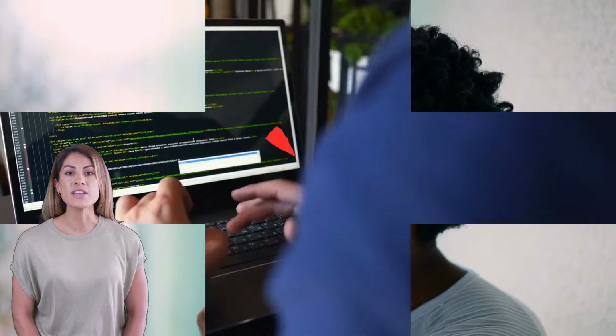Now, I know what you're thinking, building AI. That's reserved for the tech wizards, right? Wrong. With BuildAI, you don't need to be a coding genius. Imagine crafting your very own AI-powered web apps tailored to your personal needs without breaking a sweat. And guess what? No technical skills required.